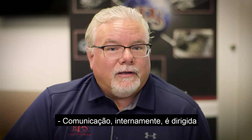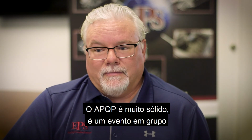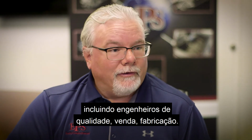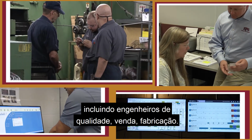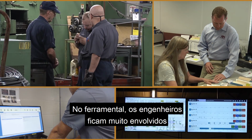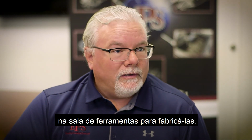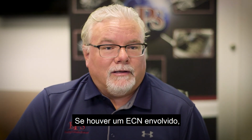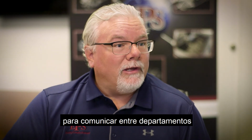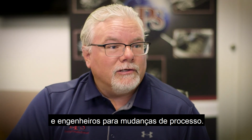Communication internally is driven by a number of different mechanisms. APQP is very solid here. It's a team-driven event between quality, engineering, sales, manufacturing. When it comes to tooling, engineering's heavily involved with the tool room to get the tools fabricated. If there's an ECN involved, that's another mechanism we use to communicate between any department and engineering to get a process change made.